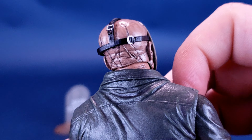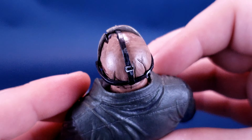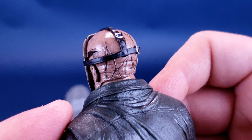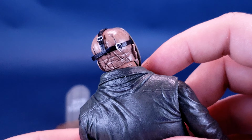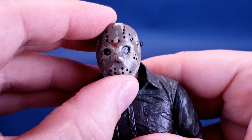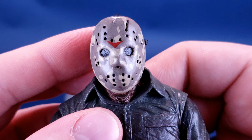Nice little touches also are little strands of hair. How did they get there? The rest of his head is completely bald, but he's got a few little strands of hair to keep things going. And no, there is no option to remove this mask. Actually, all the head sculpts that we're going to be looking at on this one have non-removable masks. I like that you don't have an opportunity to see his eyes.